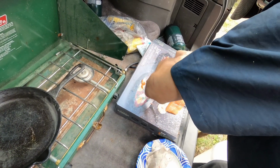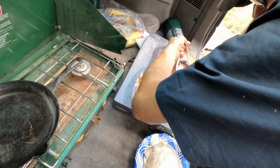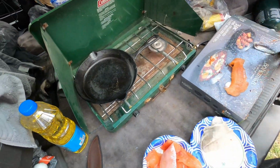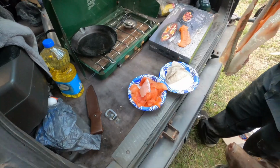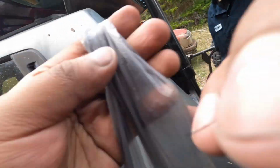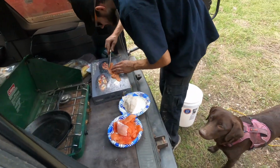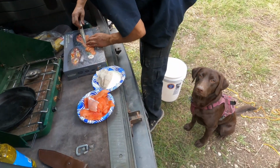Autumn. Autumn, come here. Hey. Ah, my head. See, even I hit my head on this, dude. Come on. I'm not invincible to this thing. Alright. And just like that, fish is cut.